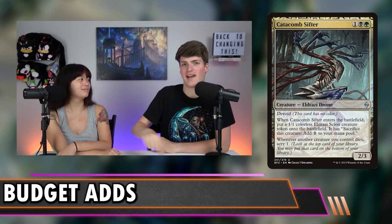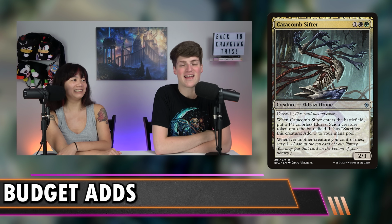Oh, fun thing I used to do with this card in Standard: you say Catacomb Sifter, and then if you need to sacrifice your Scion, you say, sack my Scion, get my Scry on. And that got a laugh. Sometimes. I'm sure somebody laughed. Like a pity laugh? No, somebody liked it. Somebody liked it. Maybe it was my mom.